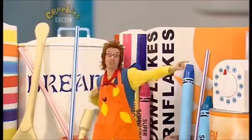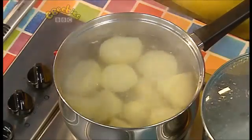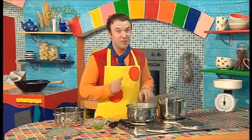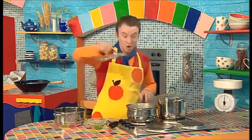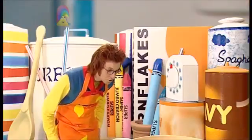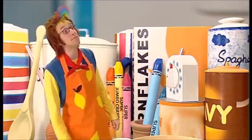Let's get started. I've put the potatoes into a pan of cold water and then brought them to the boil. And remember, this is a job for your grown-up helper to do because it's a hob job and the hob is hot, hot, hot. On goes the lid. When the water starts to boil, turn down the heat and simmer the potatoes for 20 minutes.